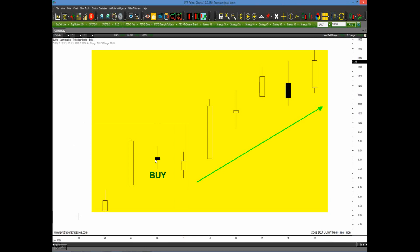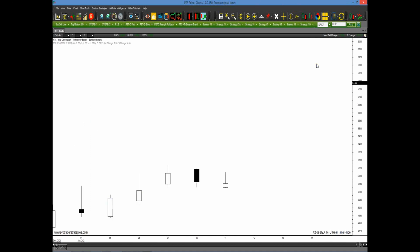Now, let's say you missed that. Well, guess what? On the 15th, which was last Friday, I believe, it closed down again. If you decided to, you could have bought right here, roughly about 11 and a quarter. Stock went up to 14 the next day. Could have had a nice little one-day trade if you wanted to. Let's look at another example.